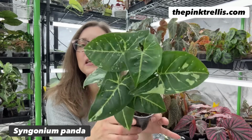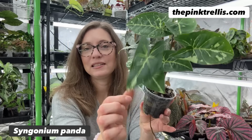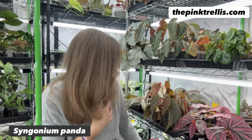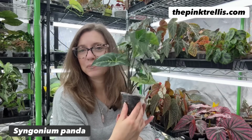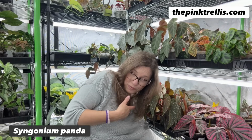So there are 3 Syngonium pandas in the shop this week. And let me see, I'll show you all 3 of them. I'll only show a picture of one of them on the website, but they're big. Look how big they are. Really cute. I love the panda. Oh, there's one more back here.